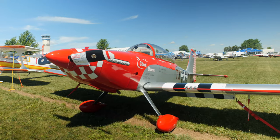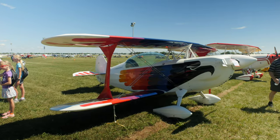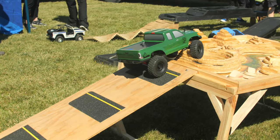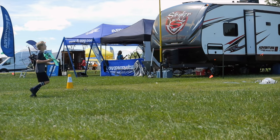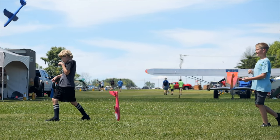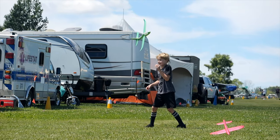The grounds at Oshkosh are clean and incredibly large. Just walking around, I was excited to see some of my clients who I've worked for in the past. Horizon Hobbies helps kids' imaginations take flight through radio-controlled cars and airplanes. I definitely remember my first non-powered glider that I could imagine myself flying as a young scout.